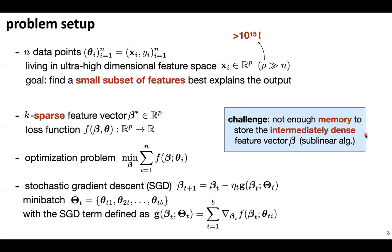However, due to the sheer dimensionality of the feature vector, or limited local computing resources available, we cannot afford to save a dense feature vector of size p in the memory. So how can we compressively solve this optimization problem? In particular, can we solve this problem with memory that grows sublinearly with p?